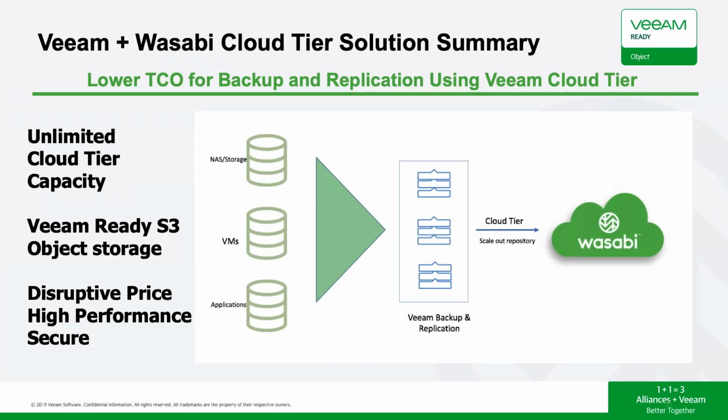And then just to wrap up my portion, the Veeam and Cloud Tier solution summary. Dustin talked earlier about the benefits of leveraging Cloud Tier from the unlimited Cloud Tier capacity perspective. Certainly the fact that Wasabi has taken the important step of going through the formal Veeam-ready certification for object storage, and certainly the disruptive price, the high performance, and the protection capabilities that we provide, we'd like to think make a real big difference in helping you achieve significant cost savings when it comes to using public cloud object storage with Veeam.